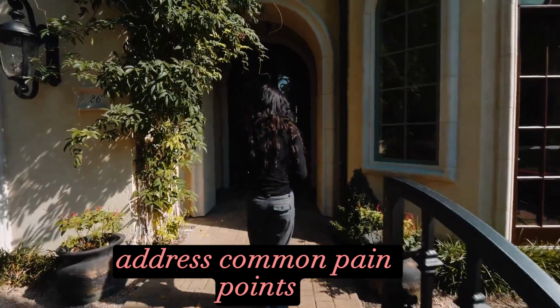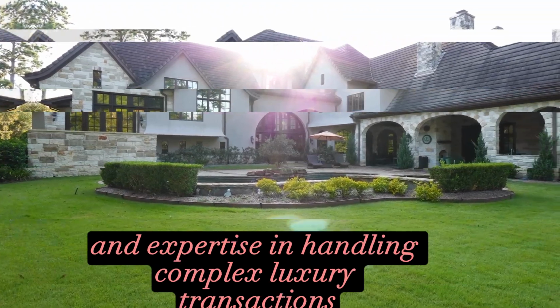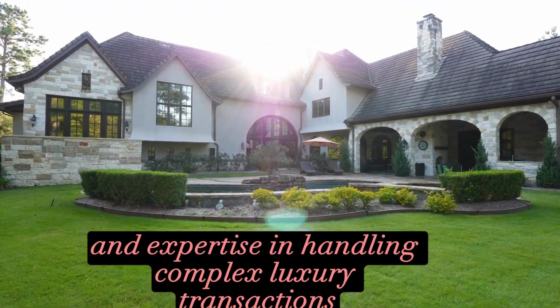Address common pain points and provide solutions to overcome them. Emphasize the value of your services and expertise in handling complex luxury transactions.